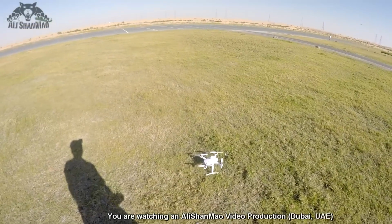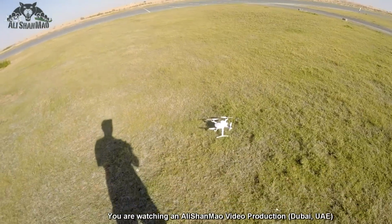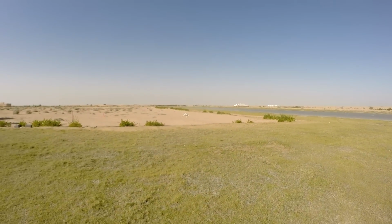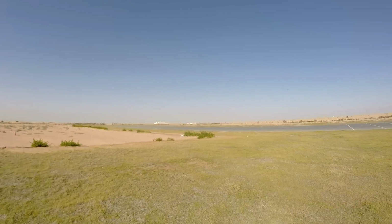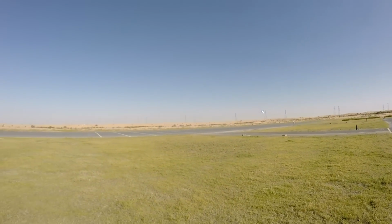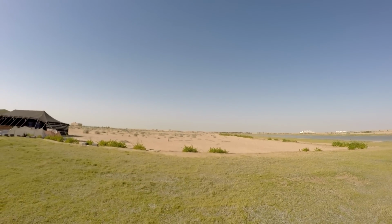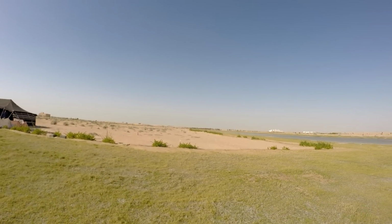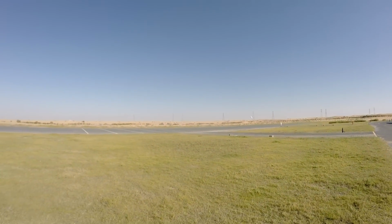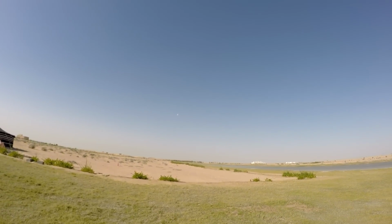Sweet. What else do you want actually in a quad like this? All right. Manual mode means that is an ATT mode. That means there's no GPS in it, and it's pretty fast in that mode. Check this out. It's a racer already. Almost killed it on that grass patch. Sweet. And when you want, you can switch it to GPS mode.